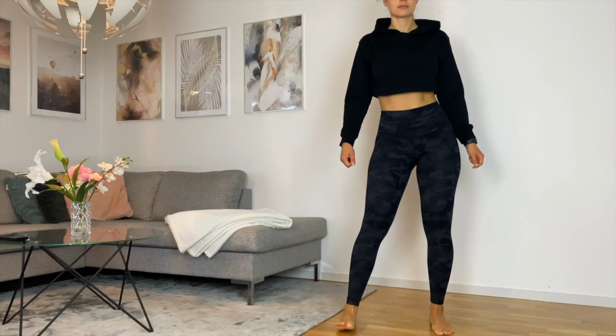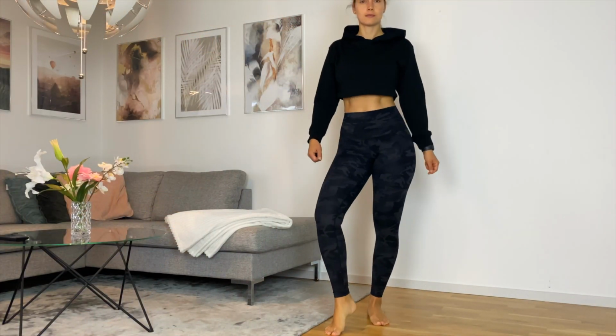Talking a little bit about these hoodies. So these hoodies, I have the blue one, the dark blue one, in size medium.